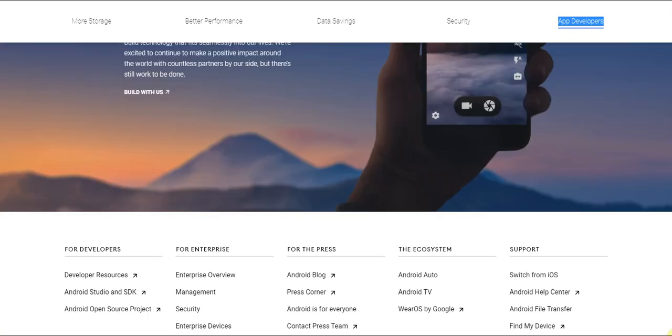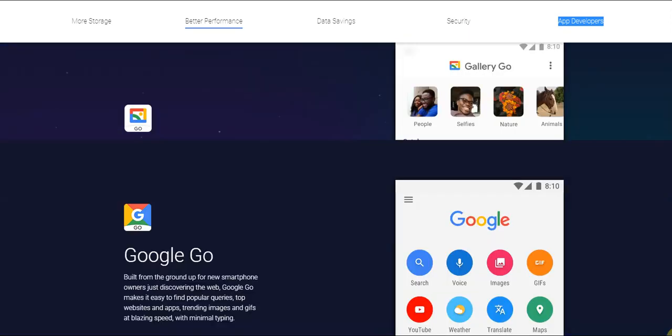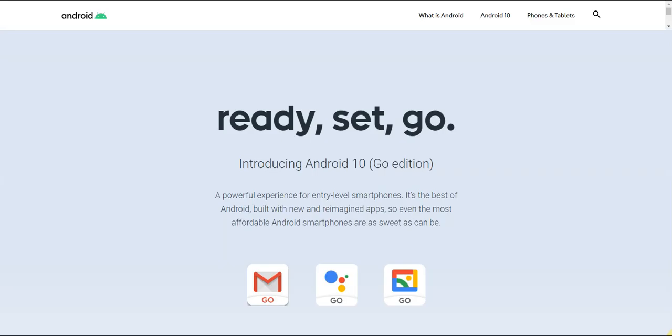So that's what Android 10 Go Edition is. It's Android 10, but it's a lighter version of Android 10. On top of it, you guys will get lighter apps. App sizes will be a lot smaller, and you'll have a lot more space for downloads and all that good stuff.